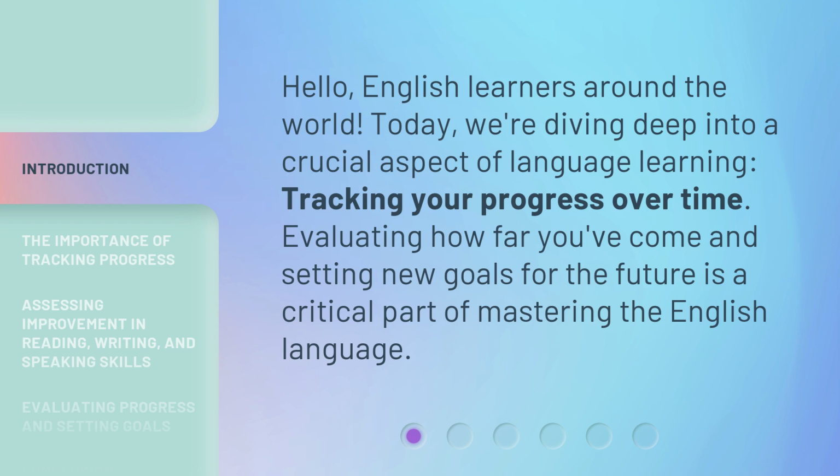Today, we're diving deep into a crucial aspect of language learning, tracking your progress over time. Evaluating how far you've come and setting new goals for the future is a critical part of mastering the English language.